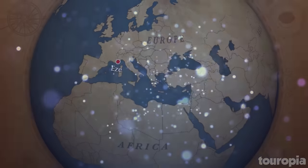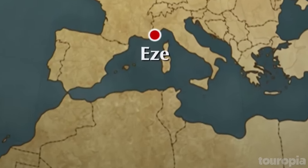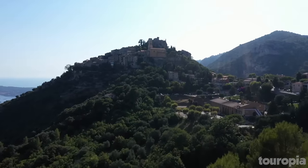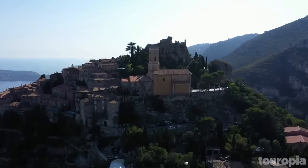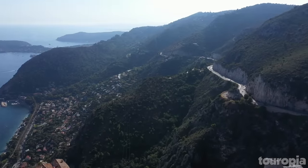Number 19, Ez. Ez is a fortified medieval village that sits 1,400 feet above sea level, overlooking the beautiful Mediterranean Sea. With its lovely villas covered in bougainvillea and cobblestone streets, Ez is a charming and very photogenic town.